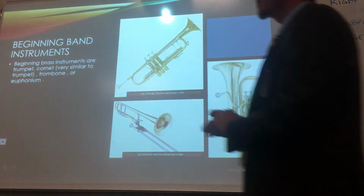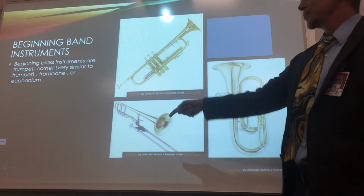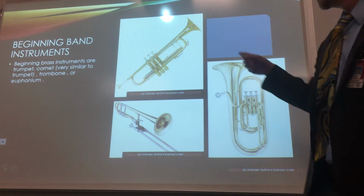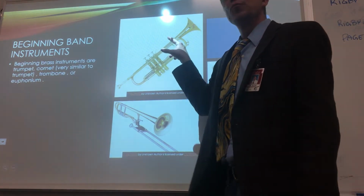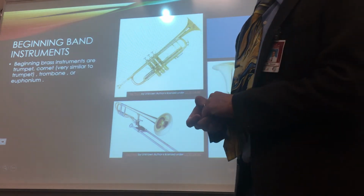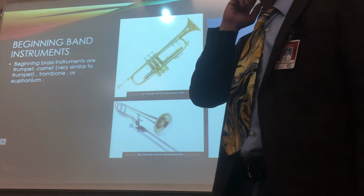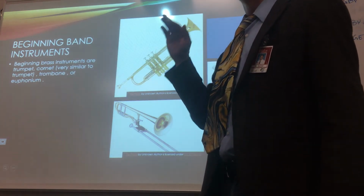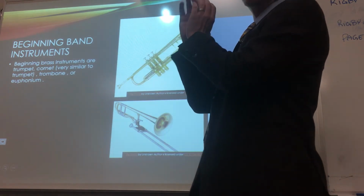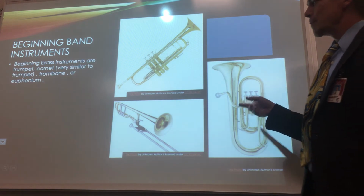So, beginning band instruments. These pictures are for people who are unfamiliar. This is a trumpet, this is a trombone, this is a euphonium or baritone. They're really similar. Trumpets and cornets are really almost the same thing. They play the same way. They have basically the same sound. Sometimes I can't tell the difference between cornets and trumpets just by listening. They sound very similar. The difference is their shape. One's a little bit shaped differently. Same thing with euphonium and baritone.